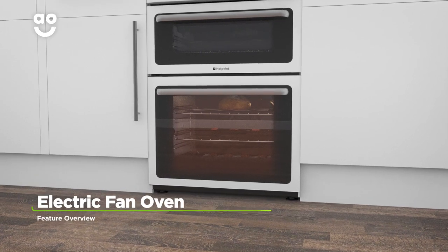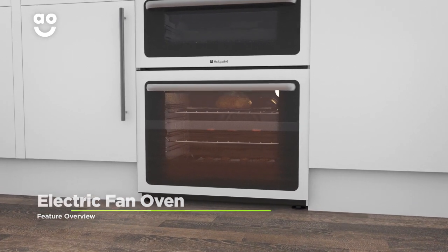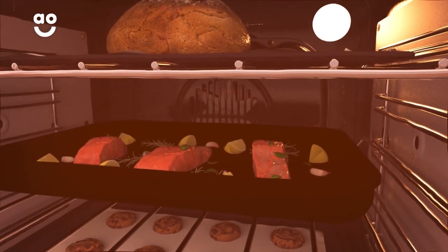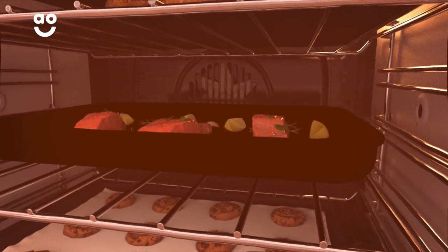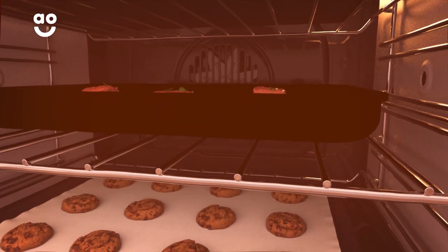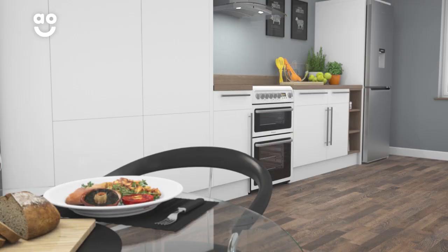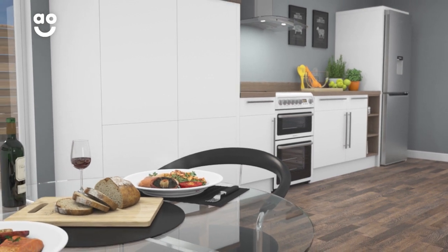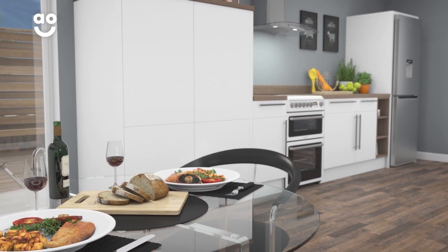This model's electric fan oven provides a fast, effective and energy-efficient way to cook your food. The fan moves warm air around the cavity so that heat is spread evenly across all shelves with no transference of flavours. This means you'll be able to prepare a variety of dishes at the same time, while your food will always have the perfect finish.